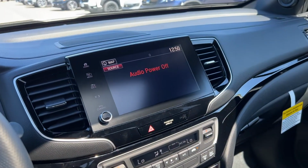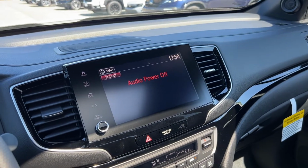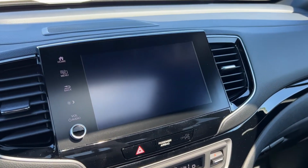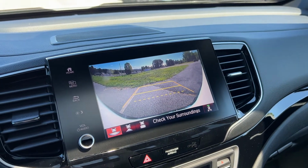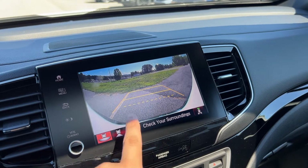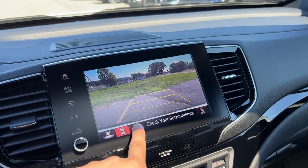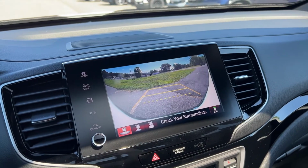And here is the 8-inch screen. It does look good, and it does have Apple CarPlay and Android Auto. Let me go ahead and show you the backup camera. Backup camera resolution is alright. Usually Honda doesn't really do the best with the backup camera. There is rear cross traffic, which is nice. There is narrow view, down view, and of course the wide view.